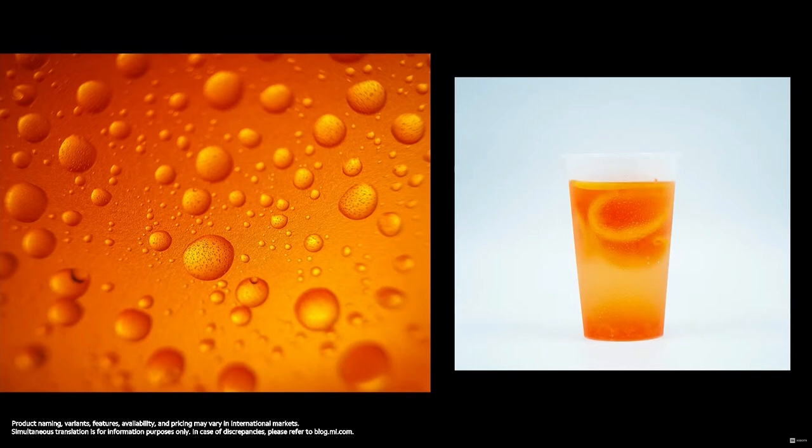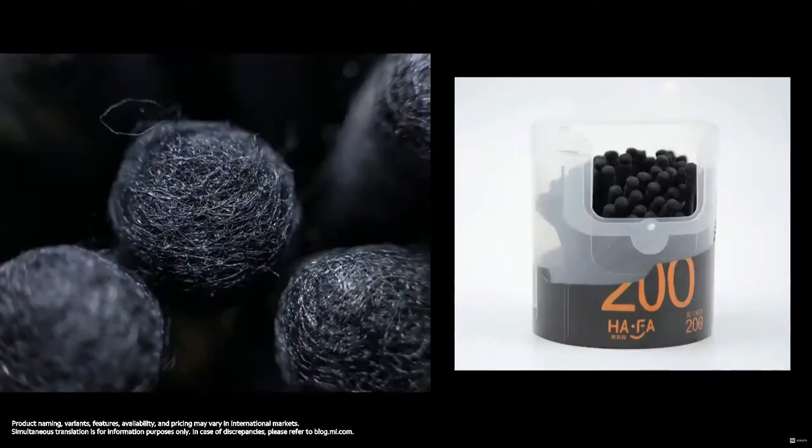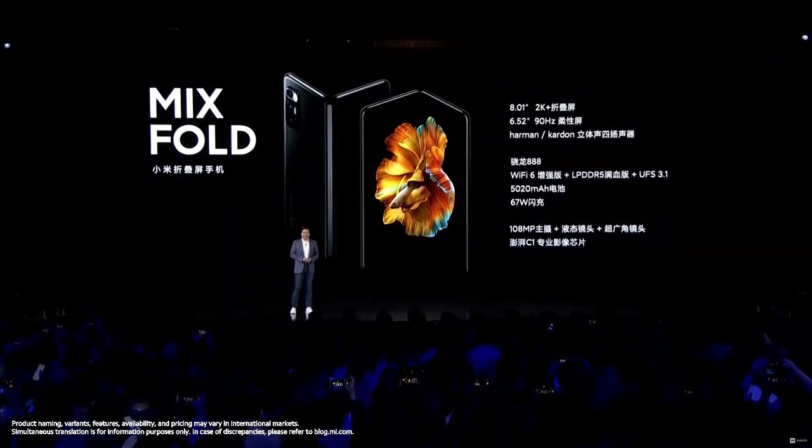It's a glass of juice. Look, when we zoom in, we can even see all the juice on the exterior of the glass. And this is a sponge. Perhaps you've never seen the porous structure of a sponge at such close range. And another photo that really stunned me is cotton swabs. I've never seen Q-tips like this. So this is Mi Mix Fold.